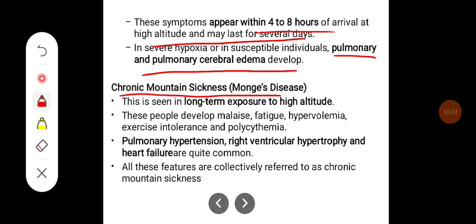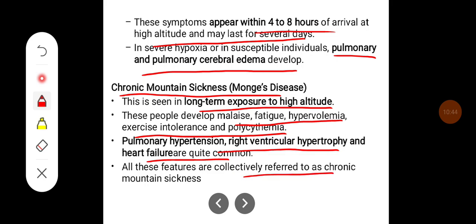Chronic mountain sickness, which is also called Monge's disease, is seen in long-term exposure to high altitude. These people develop malaise, fatigue, hypervolemia, exercise intolerance, and polycythemia. Pulmonary hypertension, right ventricular hypertrophy, and heart failure are quite common. All these features are collectively referred to as chronic mountain sickness.